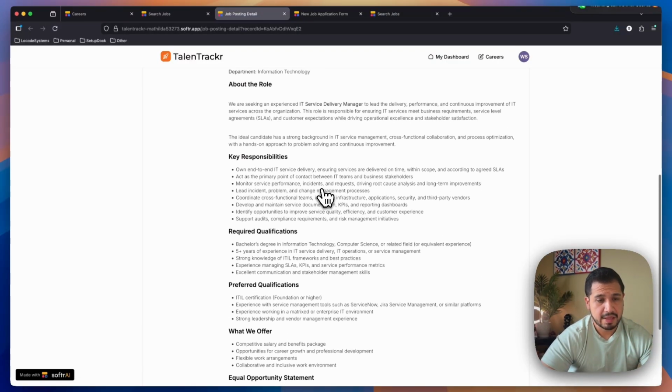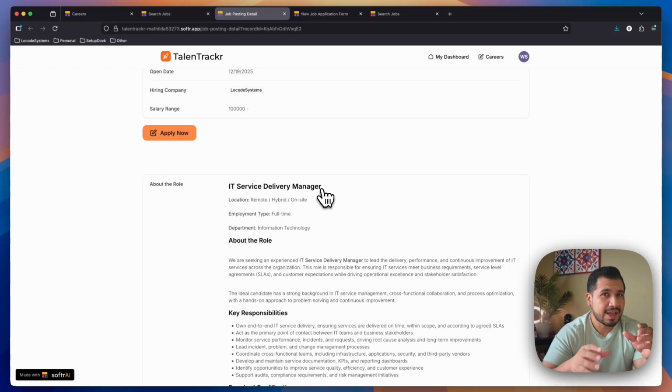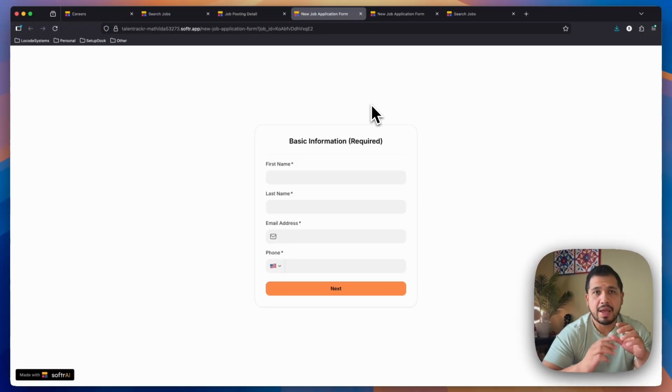And you can also divide this into different sections instead of having them in just one field in the back end of the database, which is about the role. Structuring the job description this way helps candidates quickly understand whether the role is a good fit. And from here, they can click apply now if they choose to, which also opens the same form that I showed you earlier. And this is also where a lot of useful automations come in.